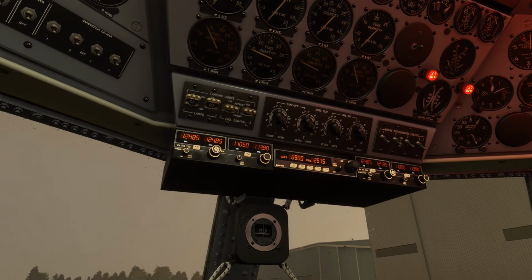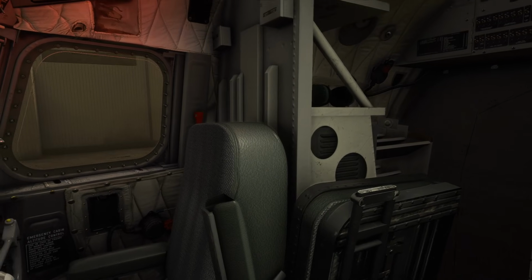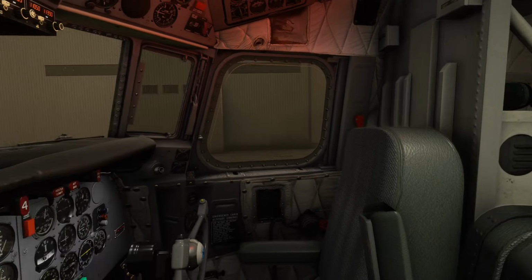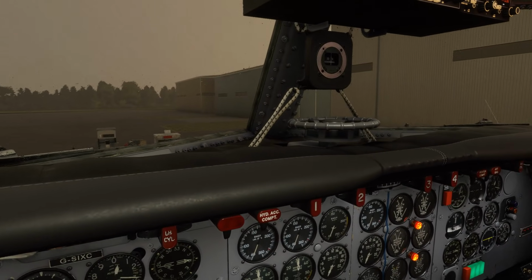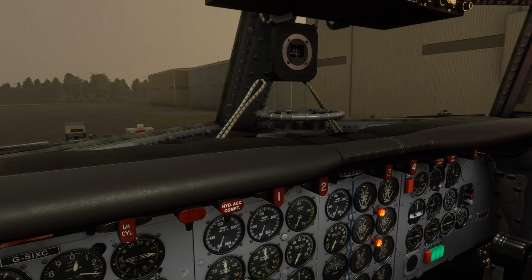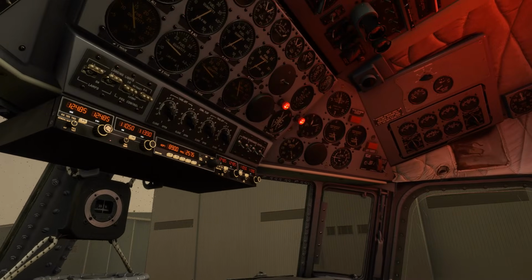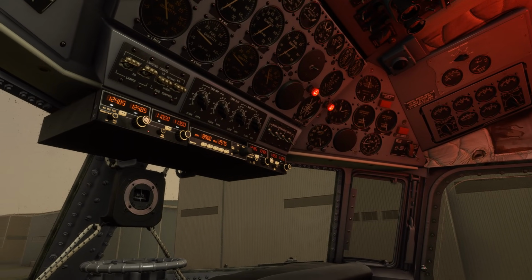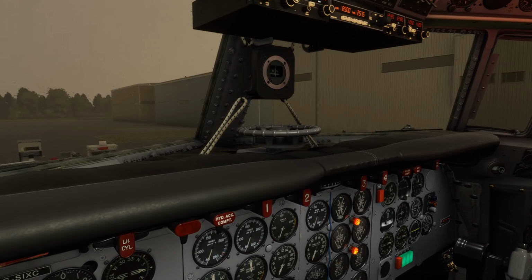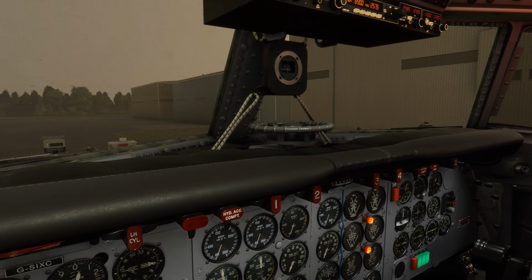Checked. So the main door is secure. We'd wait for confirmation from the ground for the rest of the aircraft doors. Closed. Door warning lights out. Gear pins removed, 3 on board. Seat belts and pedals adjusted.